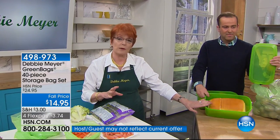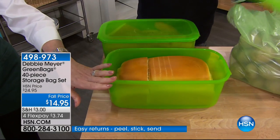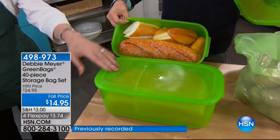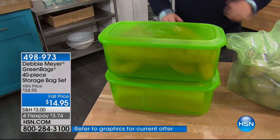The difference between my green boxes and my green bags is that my green boxes are reusable indefinitely. There is no limit on the time. As long as you're using them, they work. Whether you own them, the next person owns them, the next person owns them, they work. And these boxes are the most popular boxes, but they're not just for bread. They are also for produce.